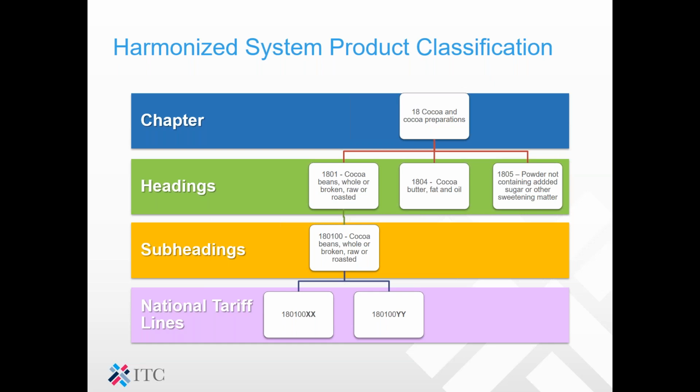1801, we are only talking about cocoa beans. However, if you want to talk about cocoa butter, fat, and oil, the heading becomes 1804. And if you want to talk about cocoa powder, which is a completely different product, it is 1805. As you can see here, the more digits I add, at the beginning it was 18, I talk about cocoa preparations, everything related to the product. Then it becomes more specific. 1801, you're talking about the beans. 1804, you're talking about the cocoa butter. 1805, you're only talking about the powder without sugar or sweetening matter.